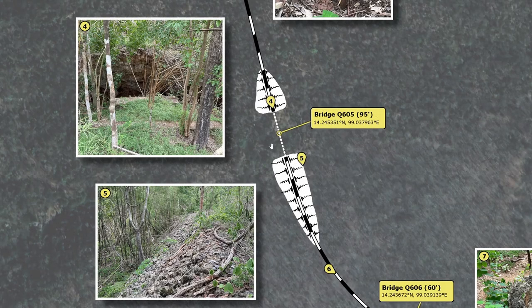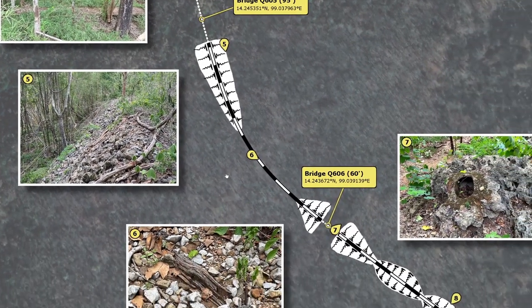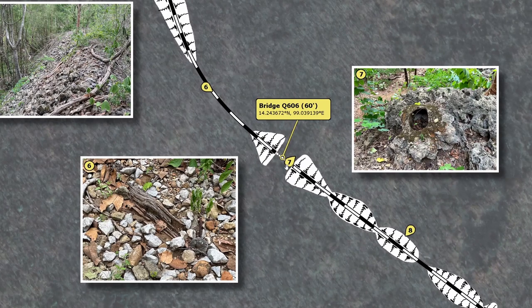Back on the railway, photo 5 shows the enormous size of the embankment leading up to the south end of the bridge. The embankment is faced with large chunks of broken limestone, presumably from the cuttings a few hundred meters farther down the line. Continuing southwards around a slight bend to the east, we come to one of several original sleepers still lodged in the ballast, shown in photo 6.